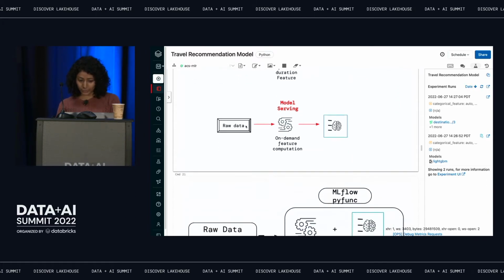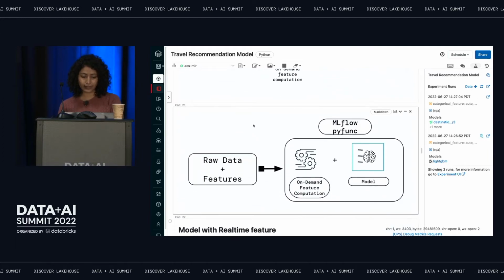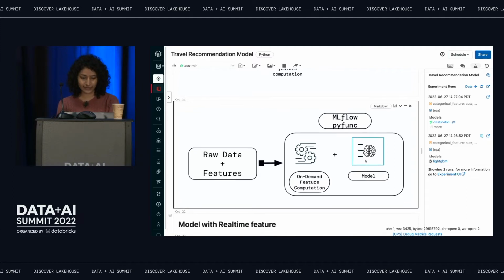This is OK, because we could use MLflow PyFunc here in order to featurize our data together. MLflow PyFunc is a way to package your model such that you could include any custom computation to your model. So you could see on the left here, we have on-demand feature computation. And you could use that on-demand feature computation both at the training time or at the serving time. And this would take your raw session data, like impression duration, and it would featurize that and pass that into the model on the right, which is the box that you see on the right-hand side.